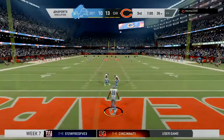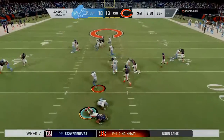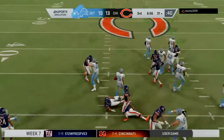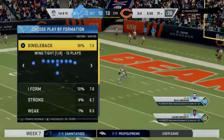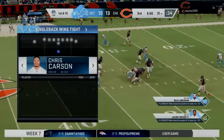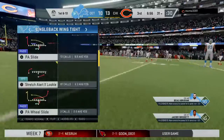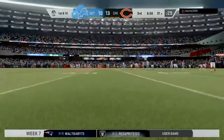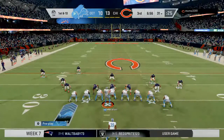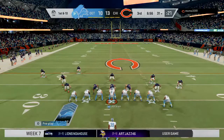Coach, set to resume. Here we go with the second half. The Bears holding the lead and ready to receive the kick. And nice work on the return as they'll start their drive just past the 30-yard line. The Lions offense ready to kick off their next drive. They trail, and the offense is first to touch the ball in quarter 3, and we'll see what they can do.